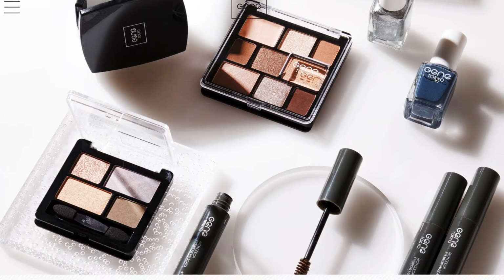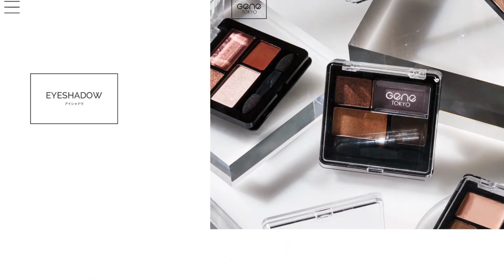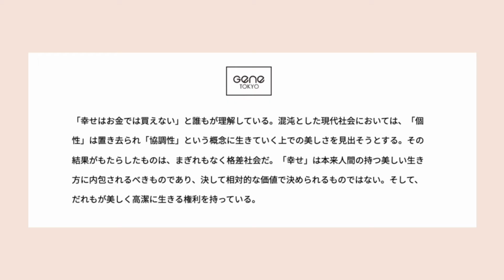Since this is the first time for us to look at this brand together, I did want to give you a little bit more information about them as a company. Jean Tokyo is a brand that is available at Daiso stores nationwide in Japan, and looking at their website, it looks like they also make other cosmetics besides nail polish. The site is in Japanese, but here is a rough translation of their concept.